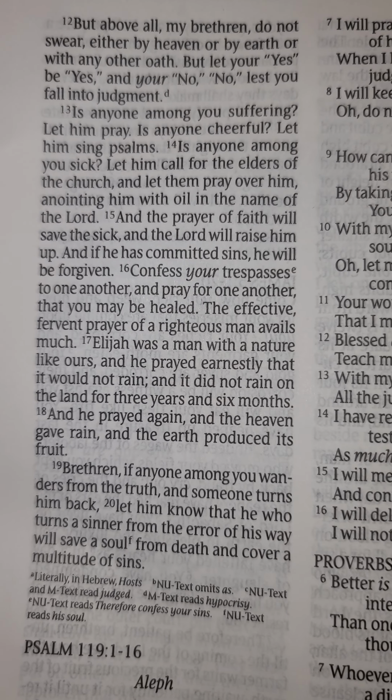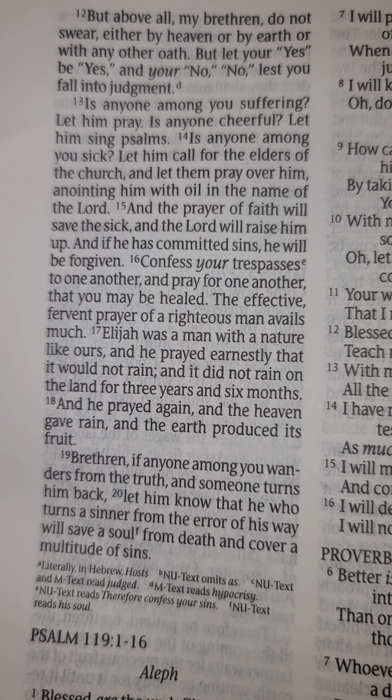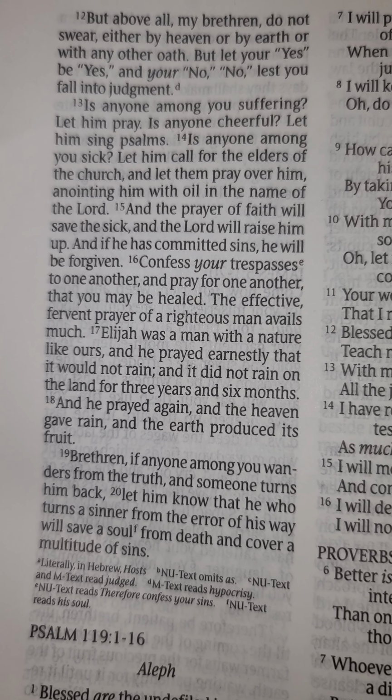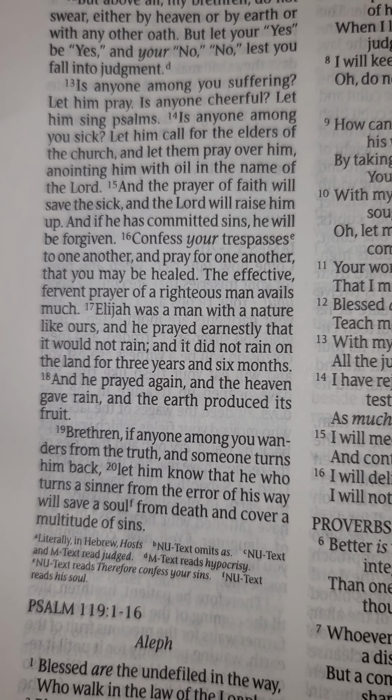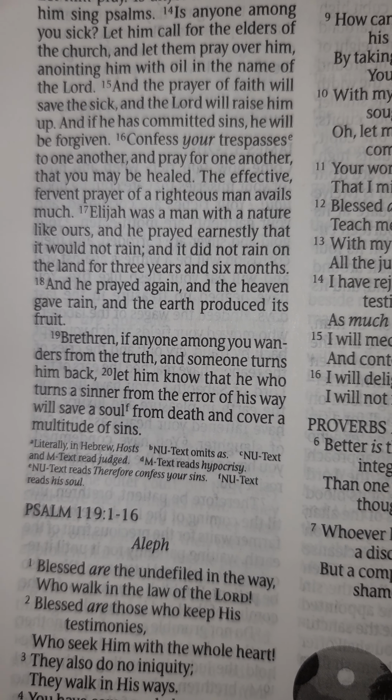Elijah was a man with a nature like ours, and he prayed earnestly that it would not rain. And it did not rain on the land for 3 years and 6 months. And he prayed again, and the heaven gave rain, and the earth produced its fruit.